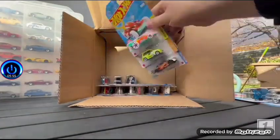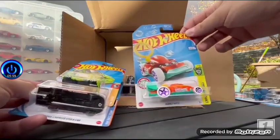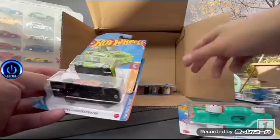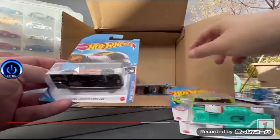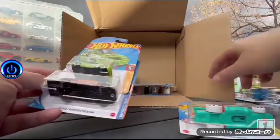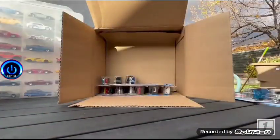My wire in case my phone's about to die, because it is. Bubble-matic. Low on battery right now. That's kind of cool, Bubble-matic. Ooh, I like how it says special feature. Wait, no, that Bubble-matic is 2022. Nice. The special feature tag looks sick. Blends in with the car. Stock car.